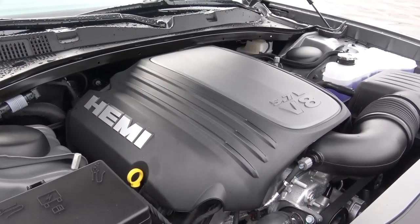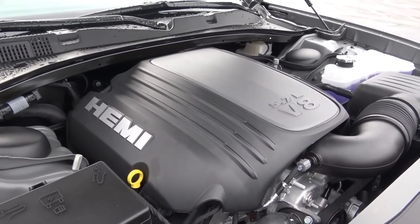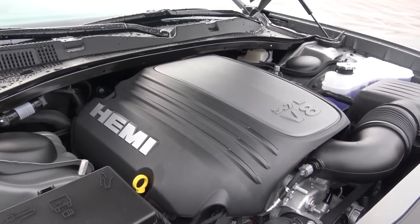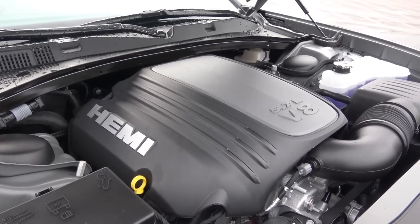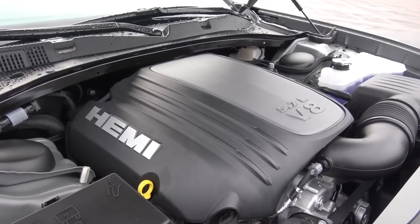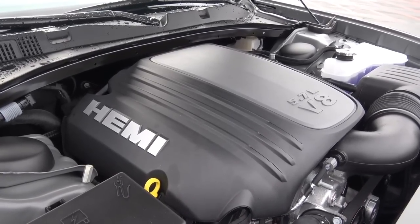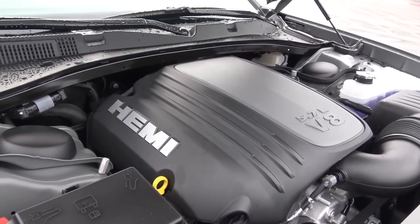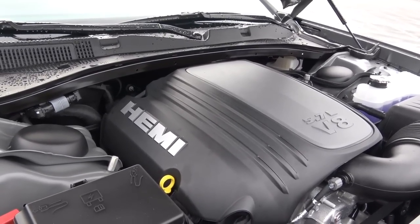Now, powering the Charger here is one of the available three V8 engines that you can go for. It's a 5.7 liter Hemi V8 that produces 370 horsepower at 5,250 RPM and 395 pound-feet of torque at 4,200 RPM, with EPA estimates being 16 in the city and 25 on the highway.